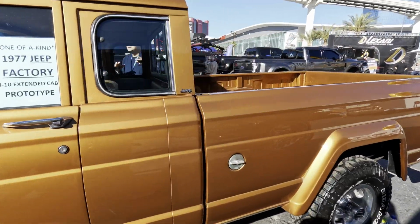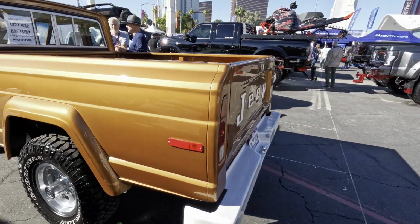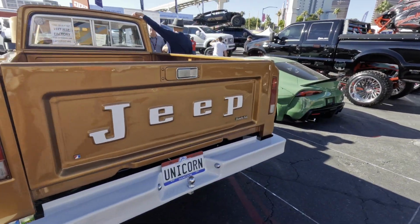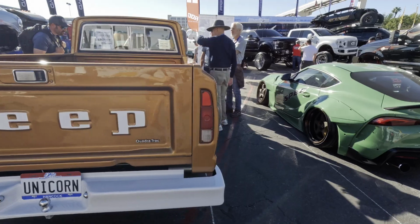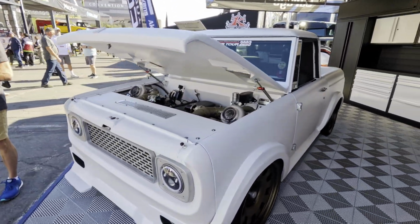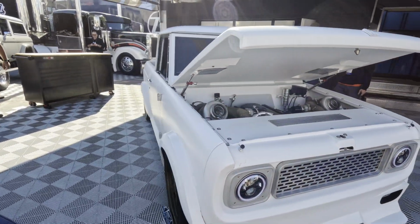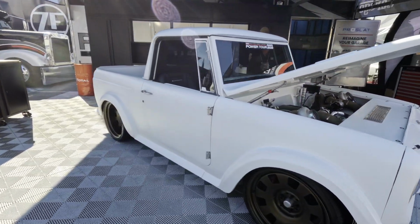A really nice J10 truck, and I don't think I've ever seen an extended cab. And I just noticed it has an Ohio plate. Then over in the Kindig-it booth, it was full of really nice stuff as usual. They make some of the nicest stuff that I think's out there.